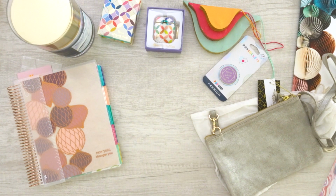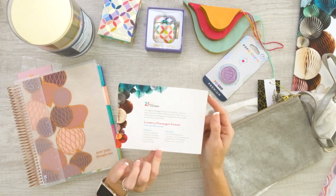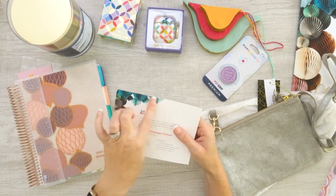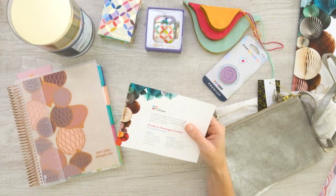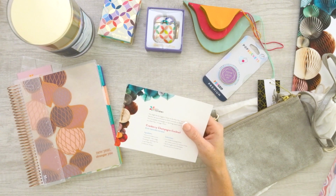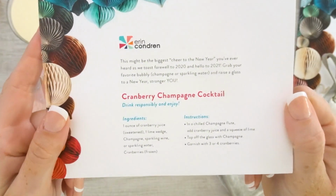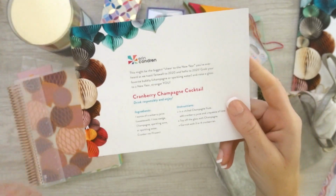And so they sent me, let's see if I make sure I have room, a recipe for a cranberry champagne cocktail on this beautiful little card, which I don't know if this is a stationery option for Erin Condren right now. I think this is actually a photo from Green Wedding Shoes, if I'm not mistaken. I might be wrong. You know, they have that collaboration, but I love the look of this. There's the champagne cocktail recipe. I'm gonna hold it up for you guys right here so you can see this. This looks really cool. I plan on making this.